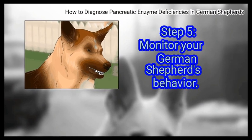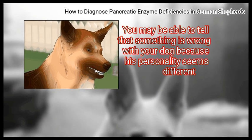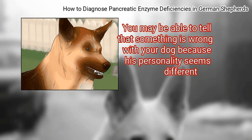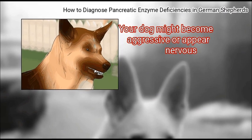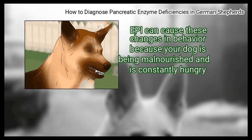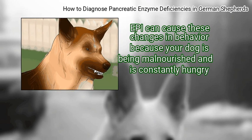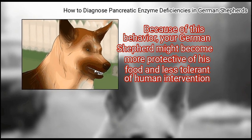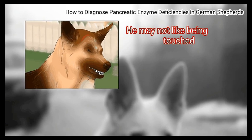Step 5. Monitor your German Shepherd's behavior. You may be able to tell that something is wrong with your dog because his personality seems different. Your dog might become aggressive or appear nervous. EPI can cause these changes in behavior because your dog is being malnourished and is constantly hungry. Because of this, your German Shepherd might become more protective of his food and less tolerant of human intervention. He may not like being touched.